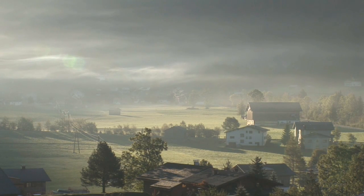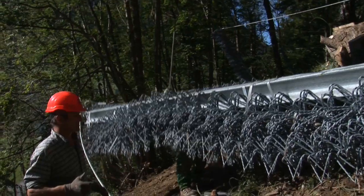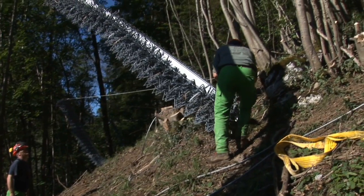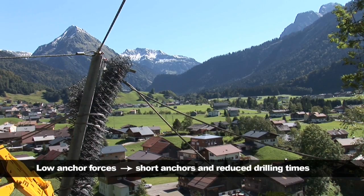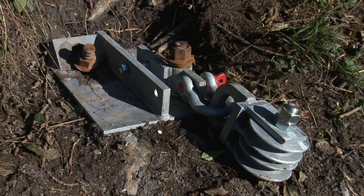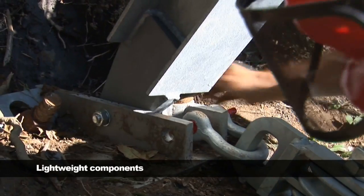The time spent installing rockfall barriers is a key cost factor in the cost calculation. This is why the design of the GBE barriers is installation-friendly, without compromise. Smaller anchor forces allow shorter anchors, reducing the drilling time. A maximum of 1 to 2 anchors are sufficient for the ground plates of the posts. Lightweight posts facilitate the assembly.